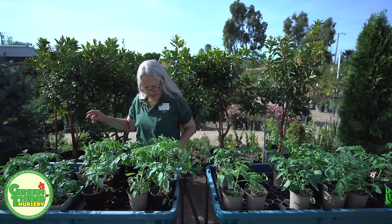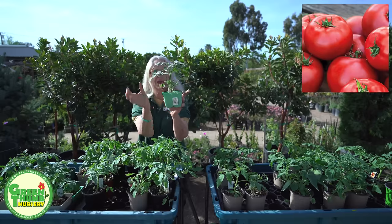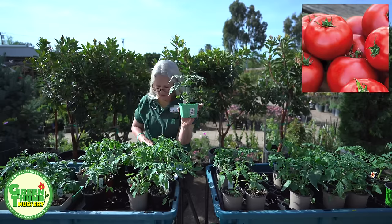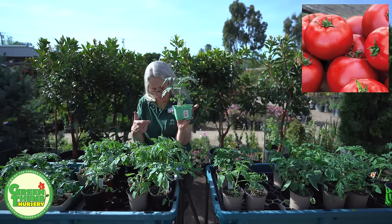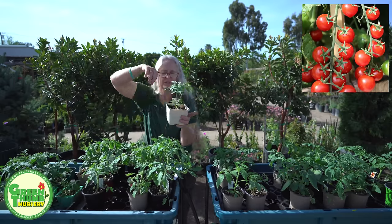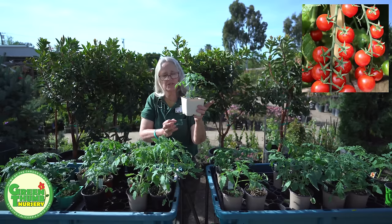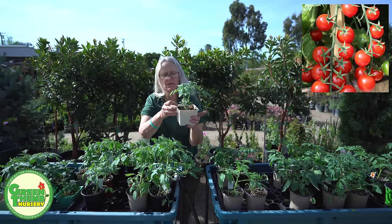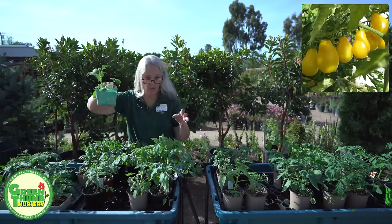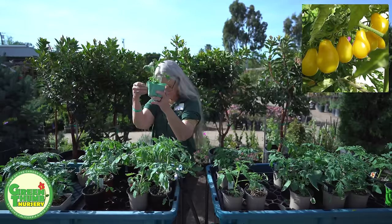So then we also have the Better Boy, which is a 12-ounce tomato, so that's a little bit bigger. And these are all, like I said, disease resistant, so that's why they're, I guess, more common. Then we have the Sweet 100, which, like the Sweet Million, is going to give you a whole bunch of little red ones on grape clusters. And this, again, is one of those more disease-resistant plants. And we also have the Yellow Pear, which is a little yellow pear, which are really kind of fun as well. So we have those.